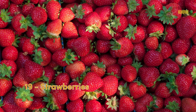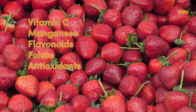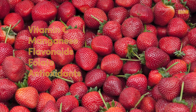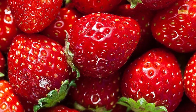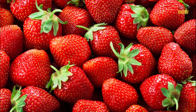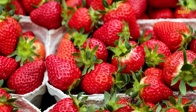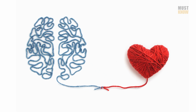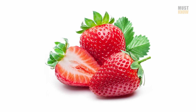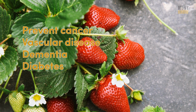Number 19. Strawberries. Strawberries contain a diverse and potent mix of vitamin C, manganese, flavonoids, folate, and other beneficial antioxidants. Strawberries contain 59 milligrams of vitamin C per 100 grams. 1 cup of strawberries, 152 grams, delivers 89 milligrams of vitamin C, and it's 99% of the DV. This nutritious fruit may help your heart and brain health. Studies have shown that due to their high antioxidant content, strawberries may help prevent cancer, vascular disease, dementia, and diabetes.